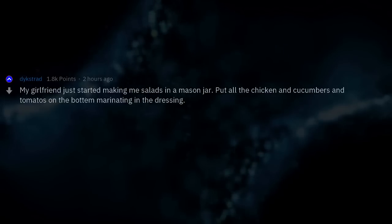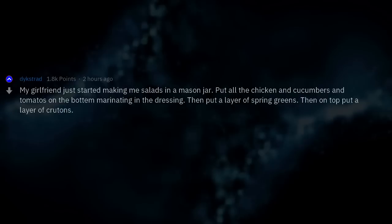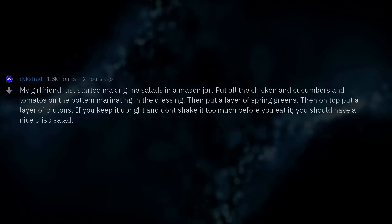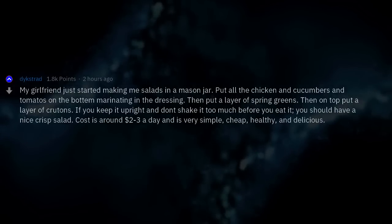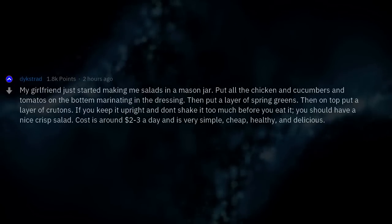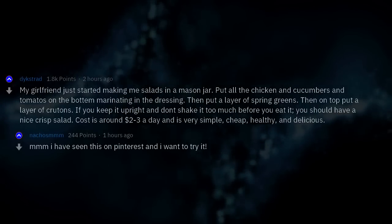My girlfriend just started making me salads in a mason jar. Put all the chicken and cucumbers and tomatoes on the bottom, marinating in the dressing. Then put a layer of spring greens. Then on top put a layer of croutons. If you keep it upright and don't shake it too much before you eat it, you should have a nice crisp salad. Cost is around $2.03 a day and is very simple, cheap, healthy, and delicious. I have seen this on Pinterest and I want to try it.